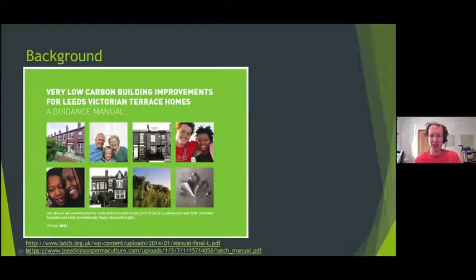Several years ago now, I played a very small role in producing a guidance manual, which is free to download, and it explains how to insulate older homes, the type with solid walls. You can download it from the links below. Some of the images on the next few slides are taken from this.